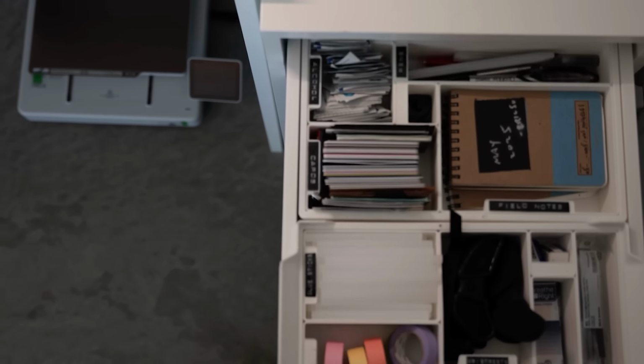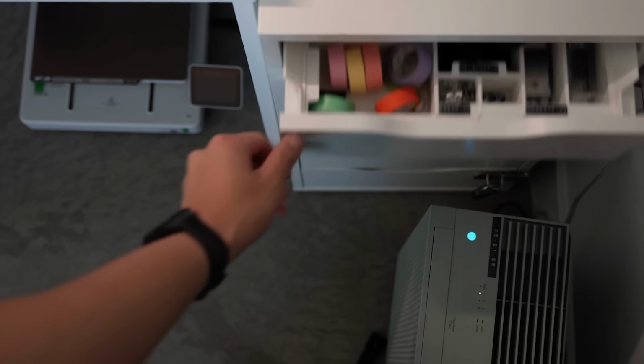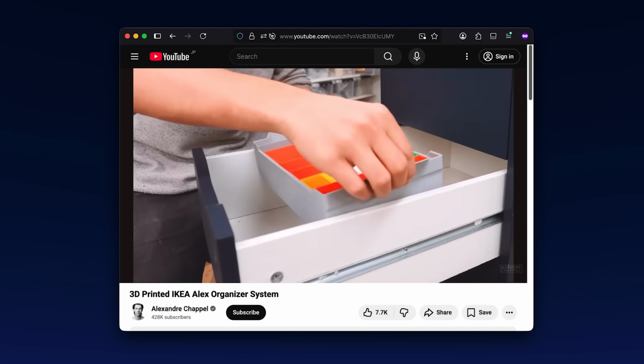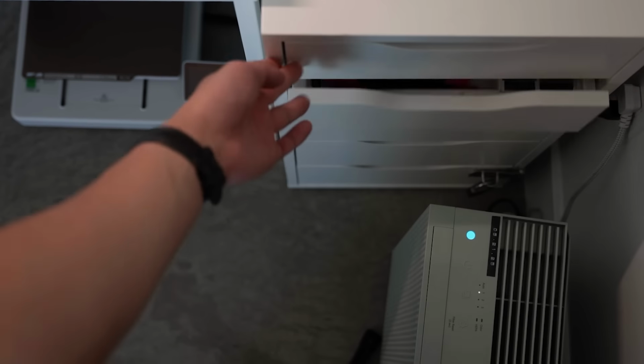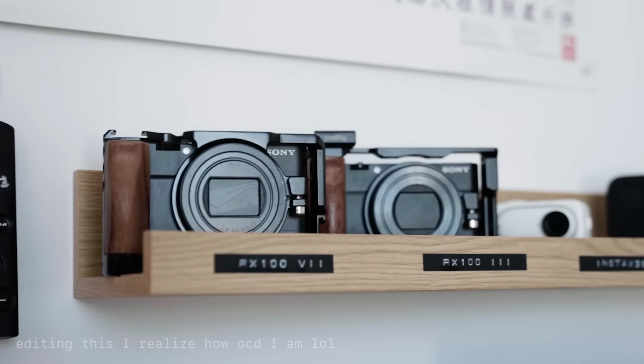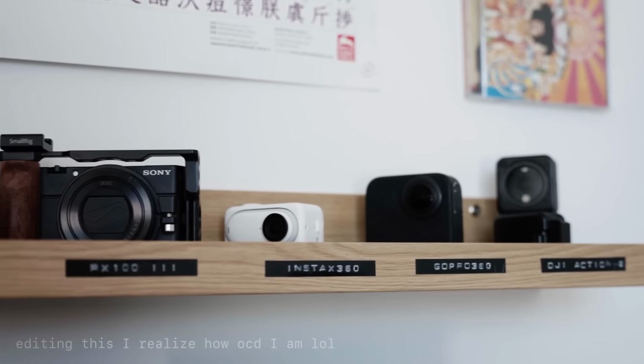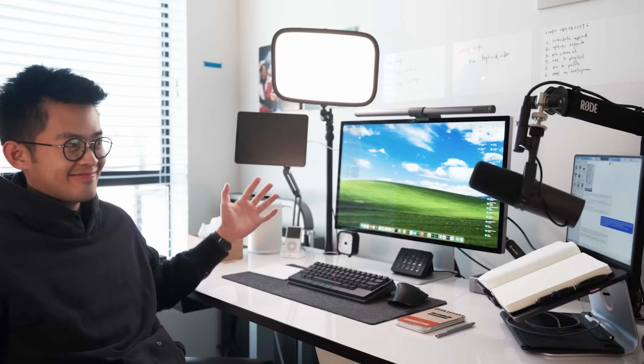For the IKEA drawers, I also 3D printed organizers within them. And I printed these ones made by this YouTuber called Alexandre Chappelle. I also label them so that they're more organized. I think that's one consistent thing of how I organize things. I found that when you label where a thing should go, they naturally become organized over time because there's a place where it should go. But when I don't have labels, it's easy for things to become cluttered and to just be in a random spot in a drawer. But yeah, that's pretty much it for my studio tour.